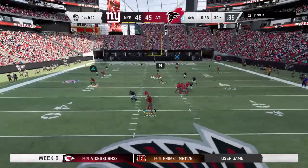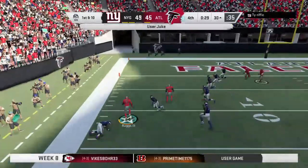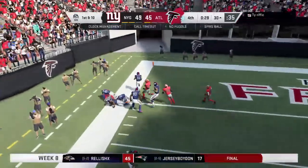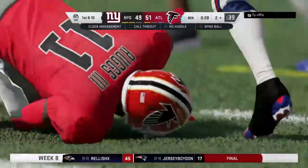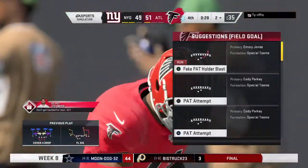Here's Jackson. And a quick throw here, that's complete. He takes it across for the touchdown, and they've taken the lead late in the final minute of the fourth.